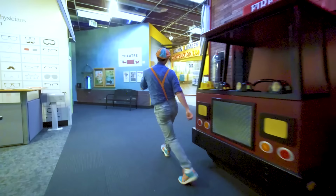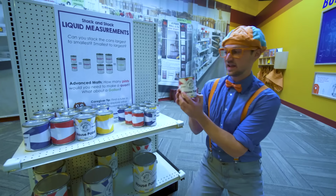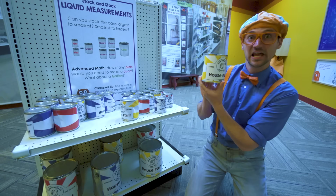Construction zone! Whoa! Look at this! House paint! This paint is the color red. This paint is the color blue. And this paint, this paint is the color yellow. All right, there's a bunch of stuff over here, but first we need to get on our safety equipment.